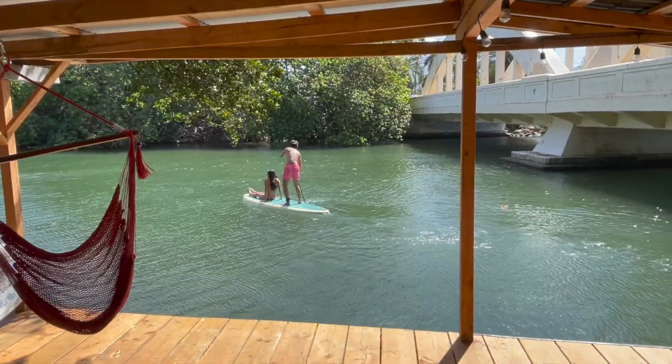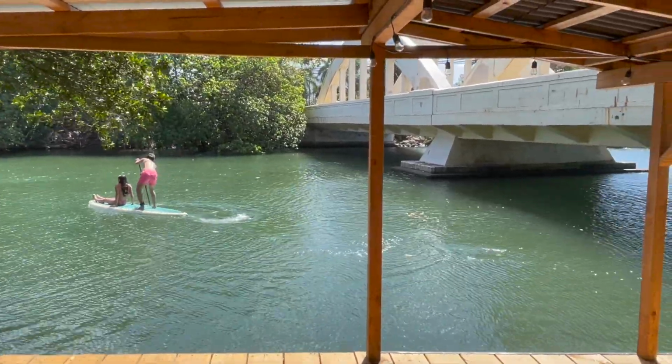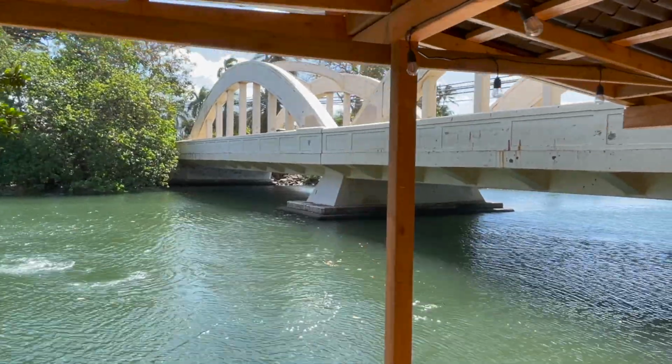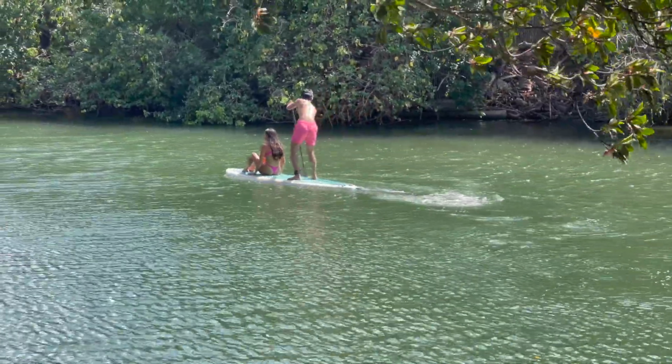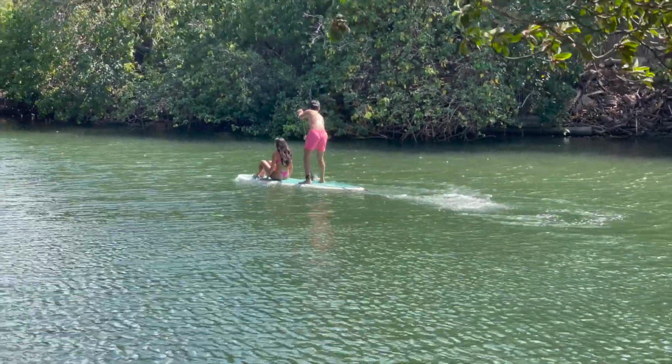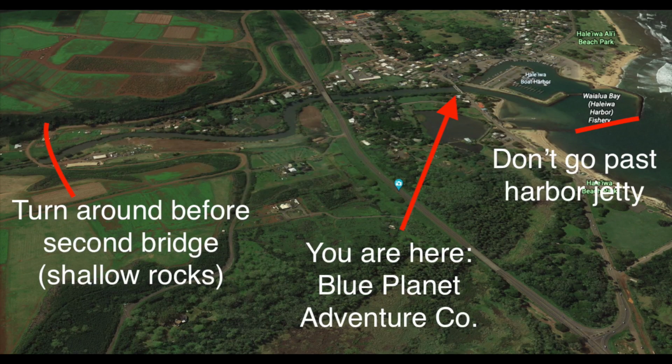You can paddle all the way up the river to the second bridge or out into the harbor. If you're an inexperienced paddler, please be aware that on a windy day, it can be very hard to paddle upwind. So we prefer you paddling upwind first to make sure you can handle it.